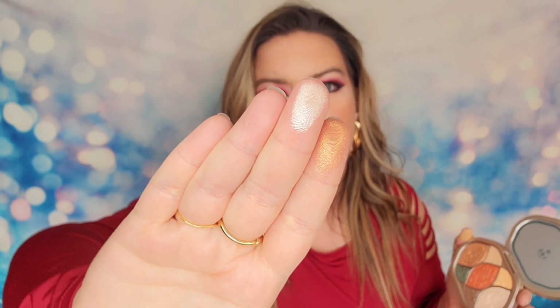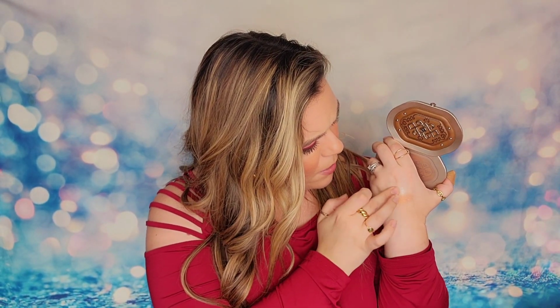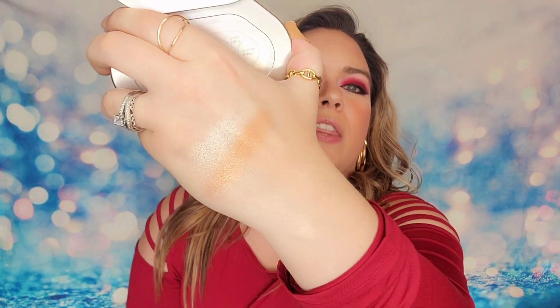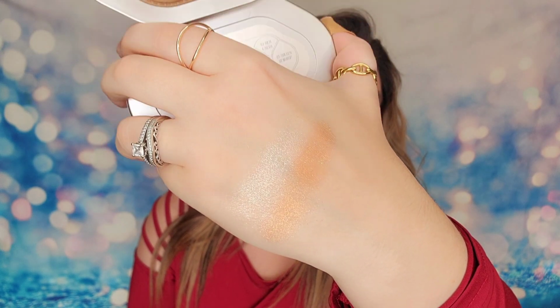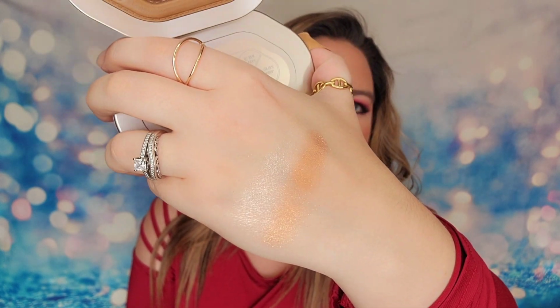So next we're going to try this one over here. And this, I feel like you could double it as a highlighter if you wanted to, but it would be a really gorgeous inner color as well, like inner eye color in here to brighten up that area. But look at this. You could put that down as a bright white highlighter and that would be so pretty. I love that.